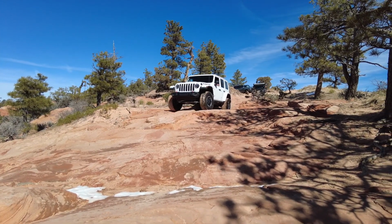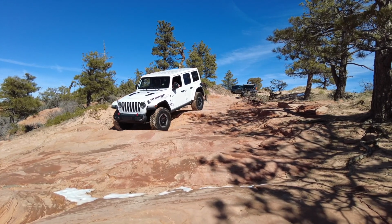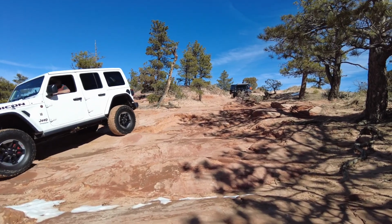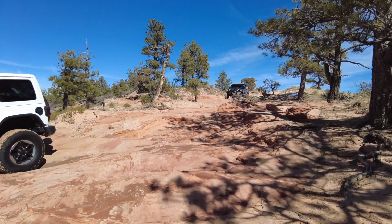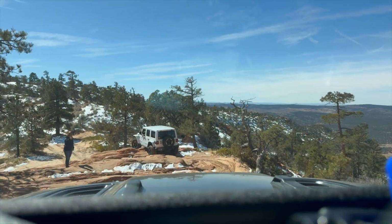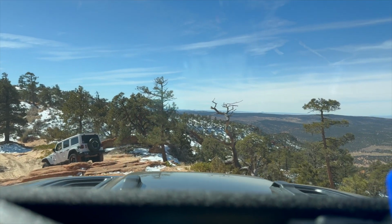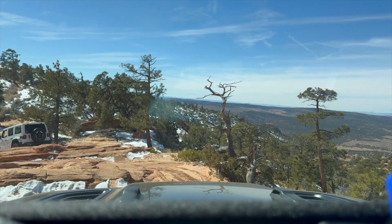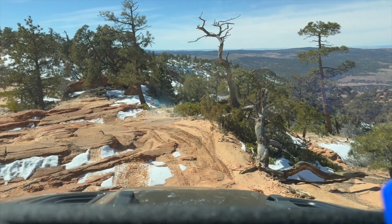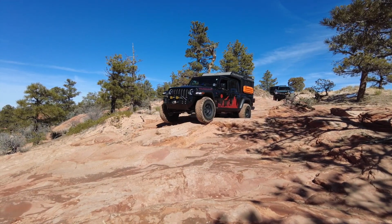So our group's coming over some rocky ledges here. Everyone's taking their time, making sure they get over on a good line, but there's nothing too technical about this. Our trail here is rated a 4, and most of the vehicles are well equipped to handle this terrain. Shawn and I have a little bit of a lift to our Jeep, which is coming down the hill now. And as well, we have larger tires and some rock sliders, so this won't be a problem for us.